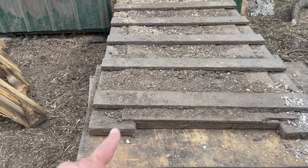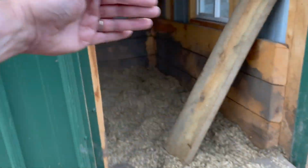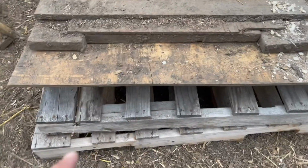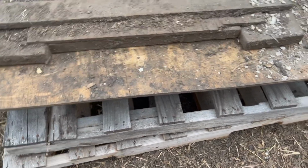So I can't lift it one-handed, but this here is the ramp to the building. We lifted it up and latched it right here, so it actually filled the whole doorway. So we had the two of them in here. And then what we ended up doing was putting pallets underneath the ramp to steady it.